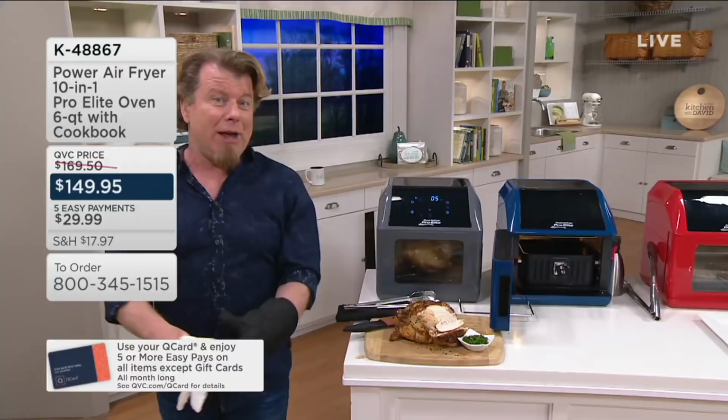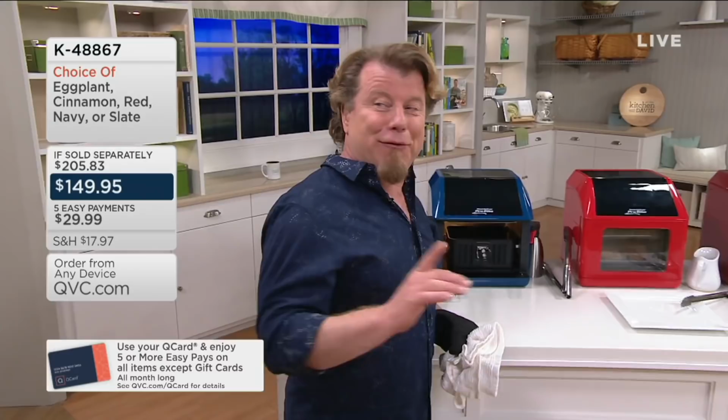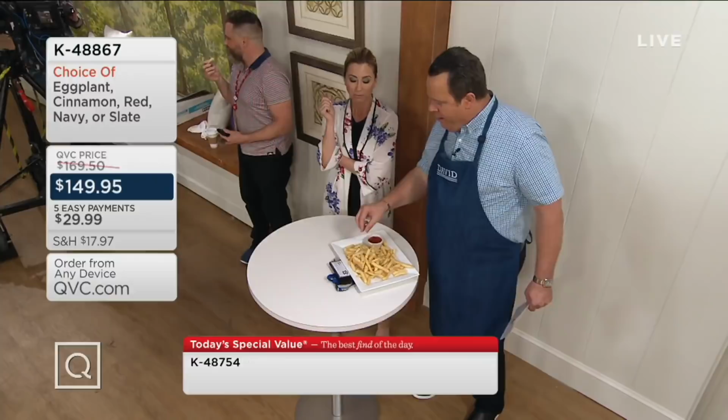And then the reason they fell in love with the power air fryer oven is because you can do more than just your traditional air frying, like happy dances and French fries. We're having a French fry party over here. You can do things like two-level cooking.